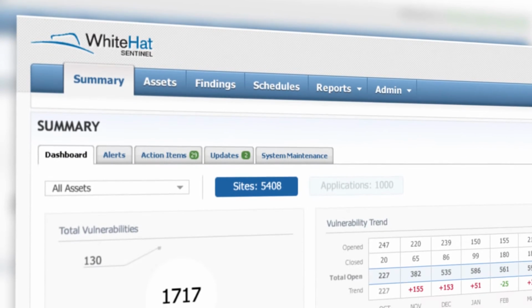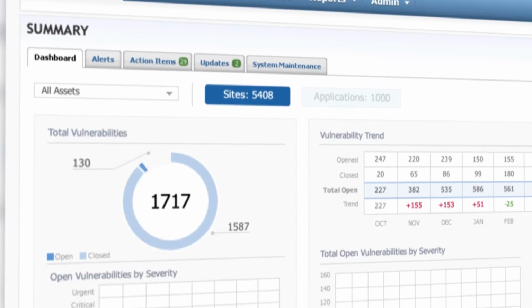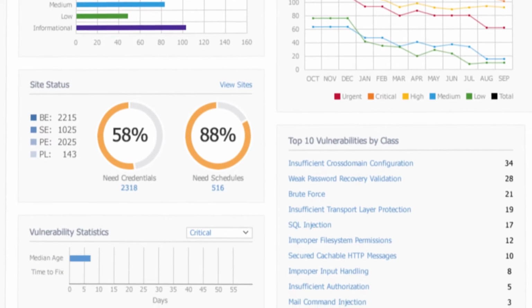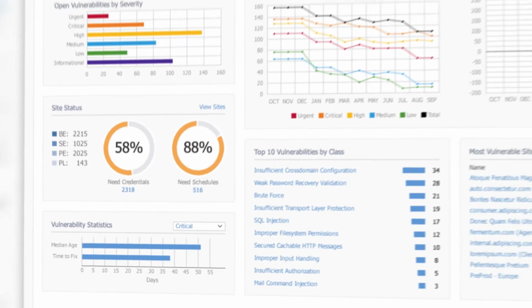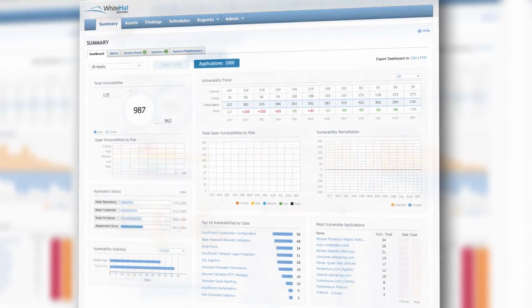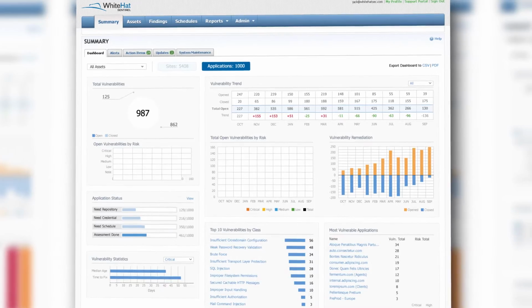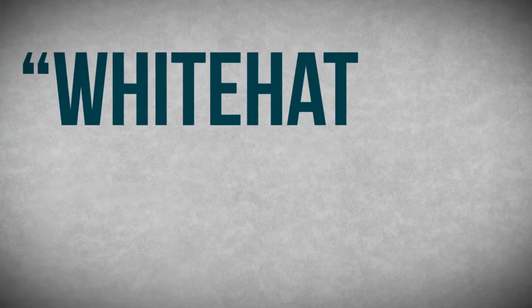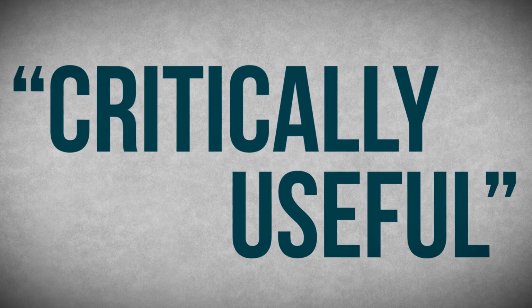Through the course of scanning for vulnerabilities over the last 5 years or so, WhiteHat has helped us to identify a large number of vulnerabilities. There's been some, for sure, on NI.com that could have been a problem for us had they been found by an attacker before WhiteHat helped us to find them. So WhiteHat has proven to be critically useful in terms of us finding and fixing vulnerabilities before an attacker has a chance to actually exploit them.